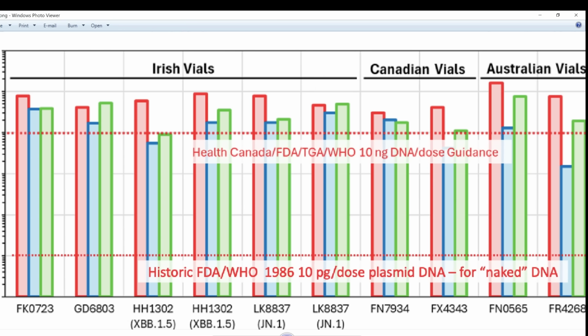So really quite concerning overall. Firstly, that so much is still being detected in the latest vials of vaccine that are being produced. The manufacturers don't seem to have got their act together to clean up the amount of DNA from the E. coli contamination in their vaccines. And by now, it would be surprising if they didn't know about it.